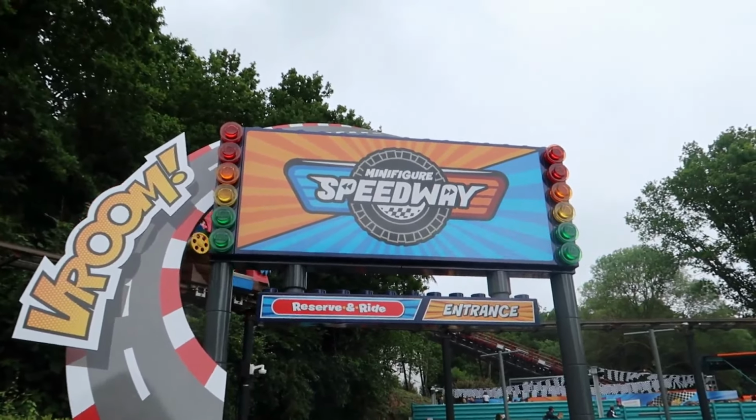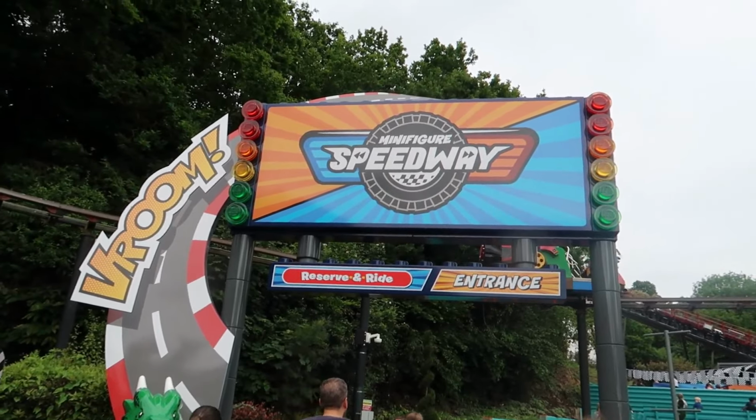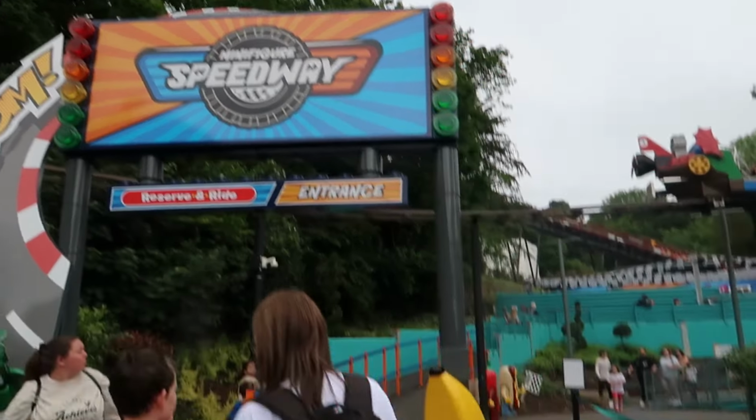So this is the new minifigure speedway coaster. It's a dual track coaster that goes forwards and backwards. Blake went on it last week and loved it. We thought the new minifigure speedway might be a little bit too much for Blake. But he really wanted to go on it, so we thought, okay, let's see what happens. And he went on it, and he was kind of half petrified, half super excited, and came off and said he wanted to do it again.